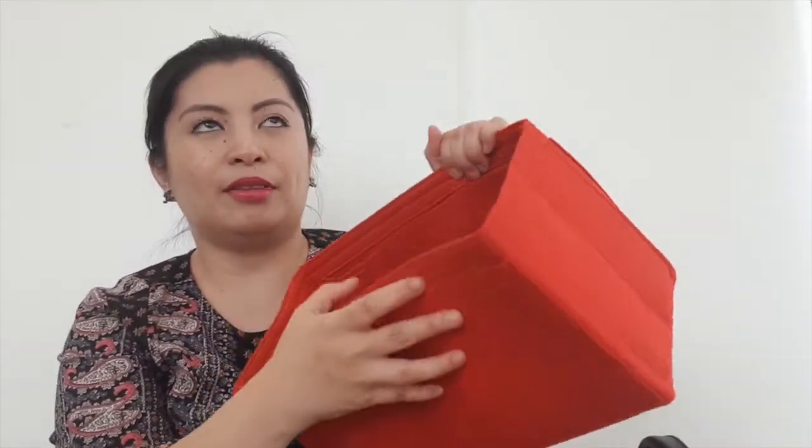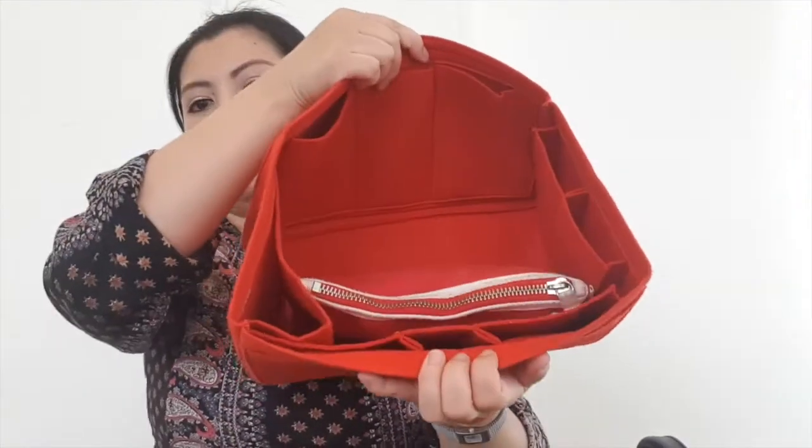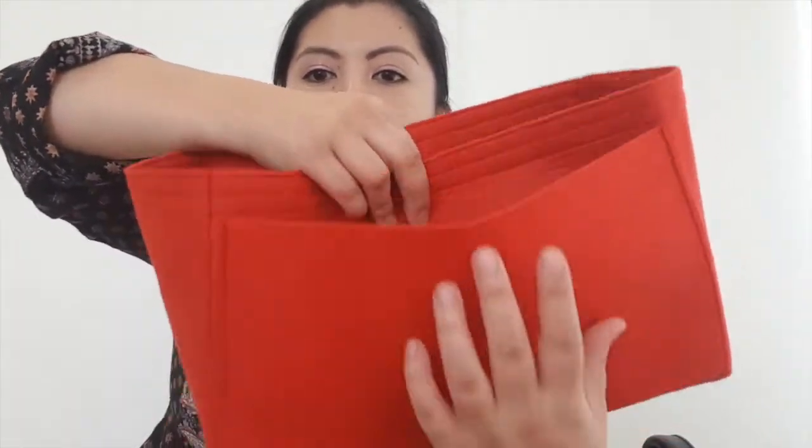The good thing about this particular organizer is, apart from these compartments that you have over here, you also have compartments on the side of it wherein you could insert some of your documents. Here's the other side, a bigger one, and usually this is where I place, for example, receipts or any documents that I need to take home.